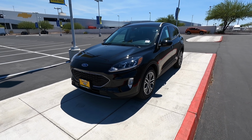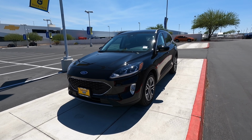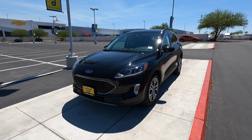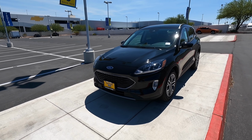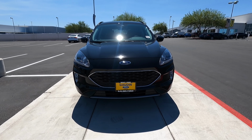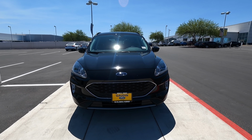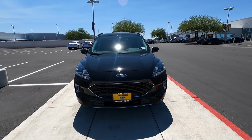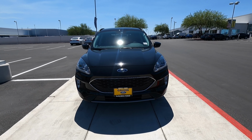Today I have this 2021 Ford Escape SEL, and I want to do a video comparing this specific SEL to a Titanium, and whether you should pick a loaded SEL like this one, or upgrade to an Escape Titanium. For some of you, the Escape Titanium's starting price might be a little too high or out of budget. And this Escape right here with the SEL technology package has pretty much all the stuff you get in a Titanium, minus a few things that I'll go over at the end of the video.